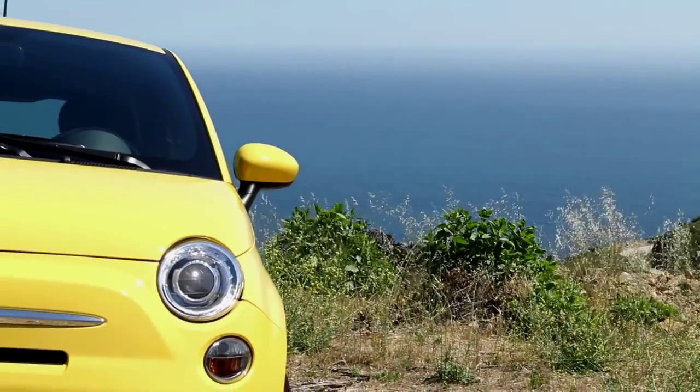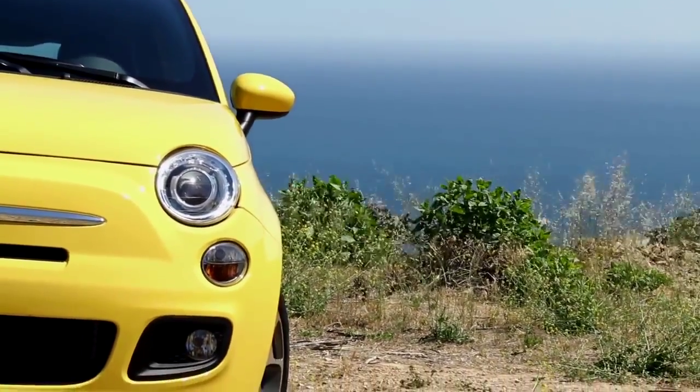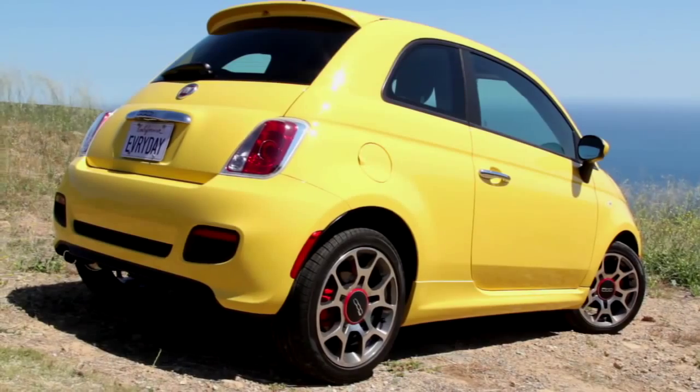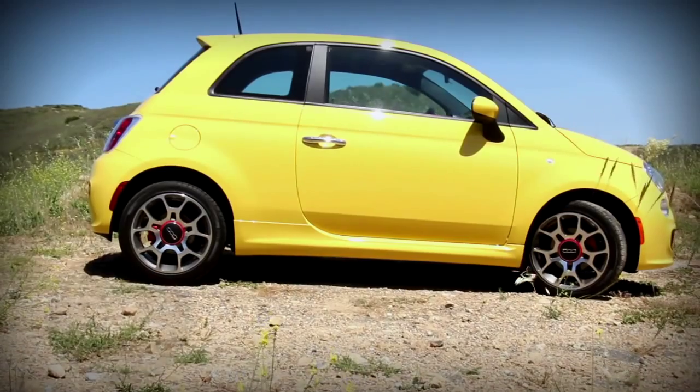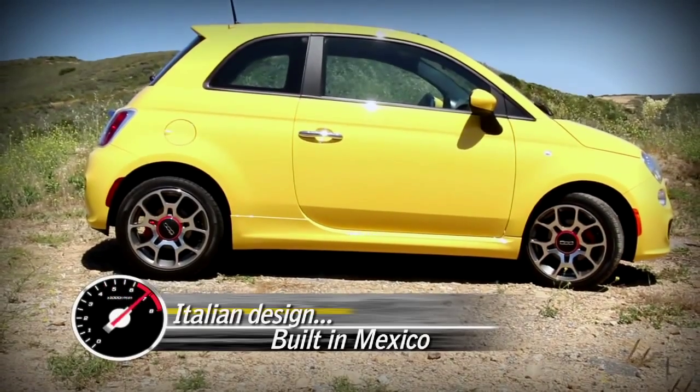The language that Fiat is using is very soft, rounded shapes. This car ends up looking like a freshly baked bun. It is a well-balanced design. That's where it starts to feel very Italian. The front and the rear go together.